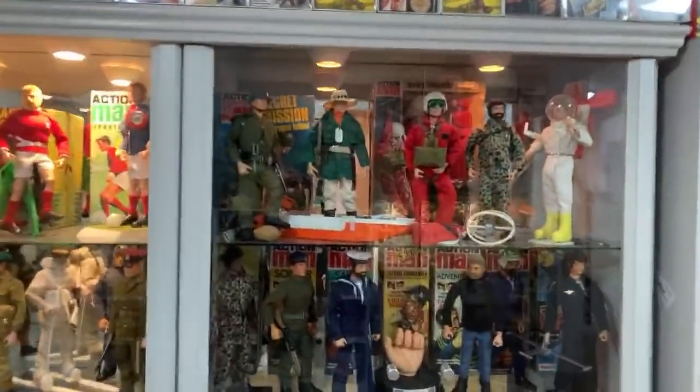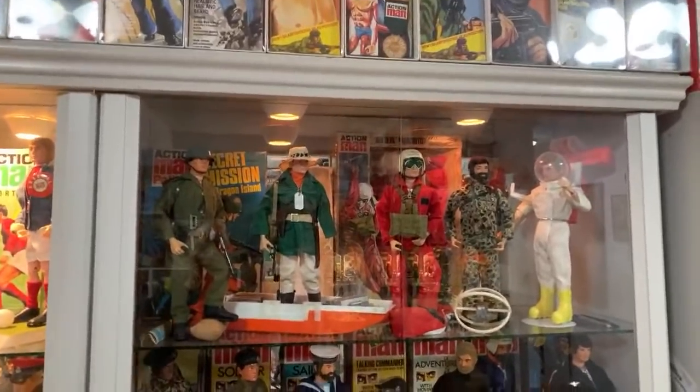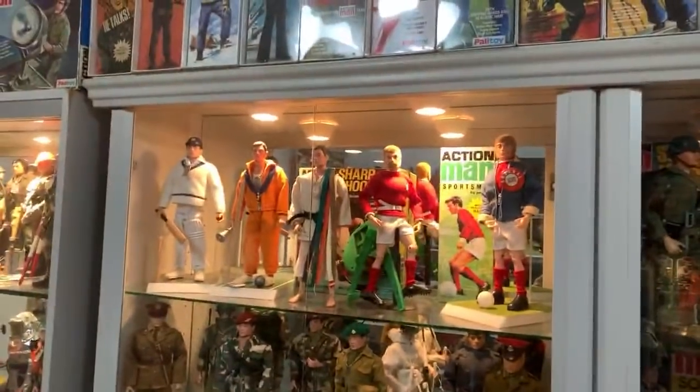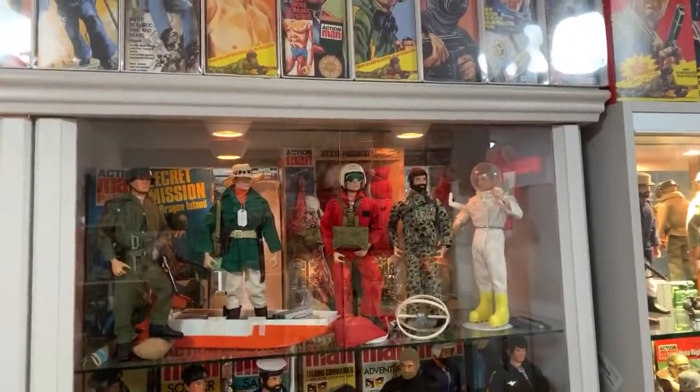Apologies for the lighting in this cabinet. I don't know what's going on with this light. These are all turned on one power point, so these are the same lights in there that they are in there. When I first turn them on, they're fine, and then after a few minutes, they start to dim for some reason.